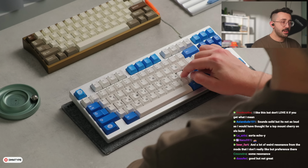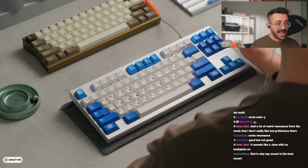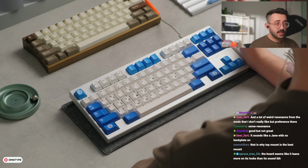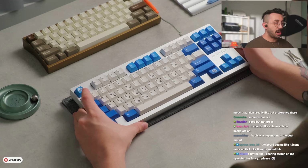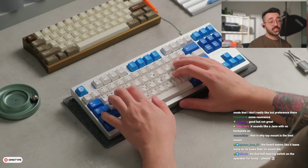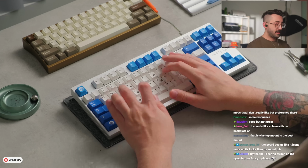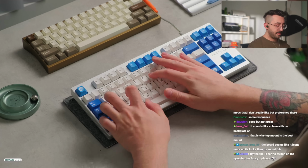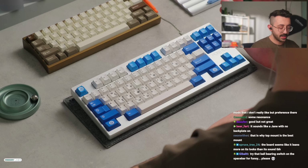If this was offered in a polycarbonate top mount, that sound would probably not even exist. As it is right now, this does not sound bad though. I actually think this is quite nice. Where I'm gonna say this lands though, you'll get a good sounding keyboard out of this for sure.